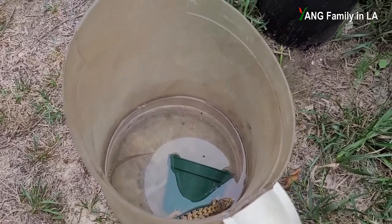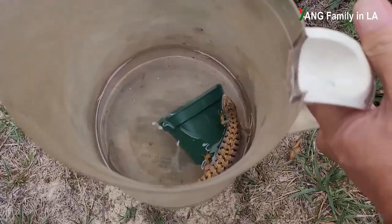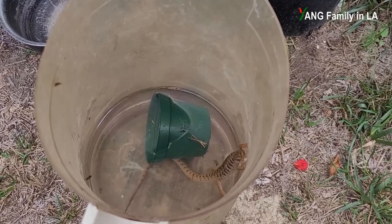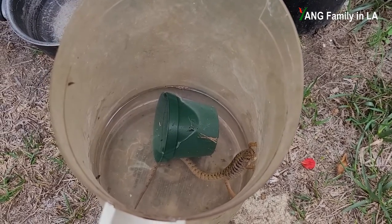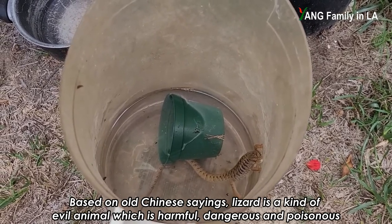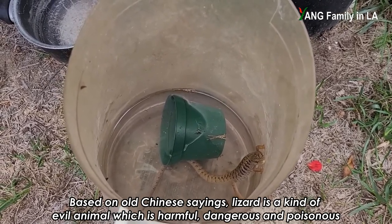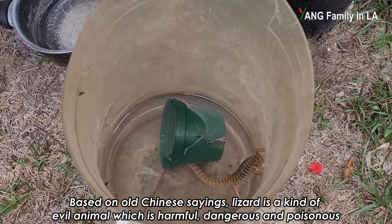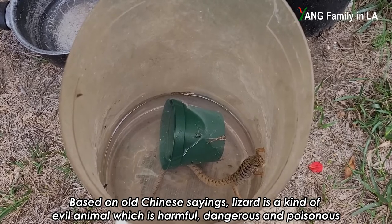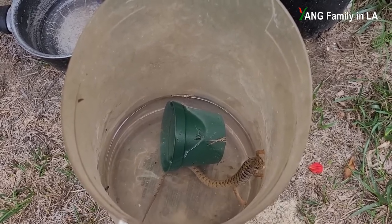You can see right here. Oh my God, it's so big, so long. Actually, last night when my wife told me she caught a lizard, I was so scared because, based on an old Chinese saying, we think a lizard is kind of an evil animal. It's very dangerous and poisonous. So I don't want to see it and touch it.